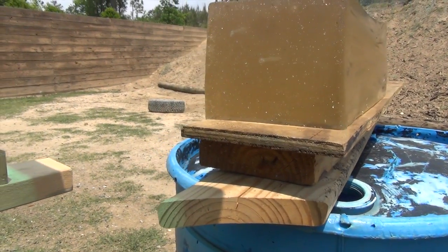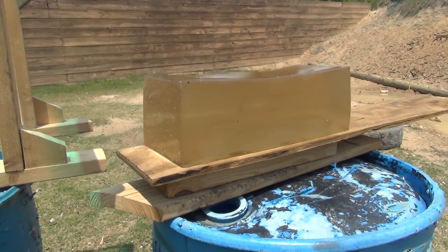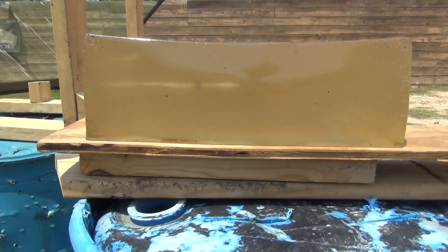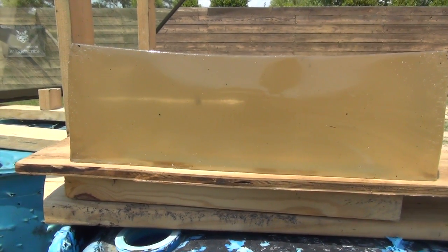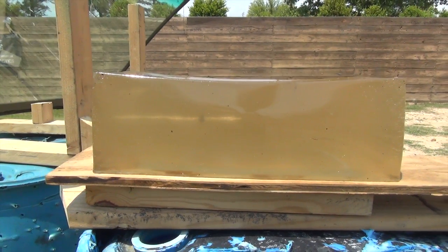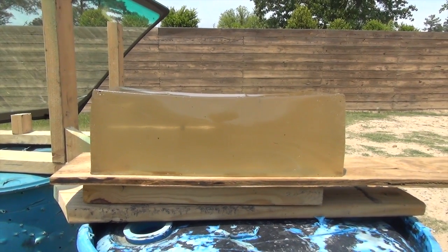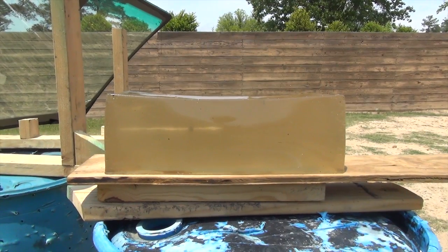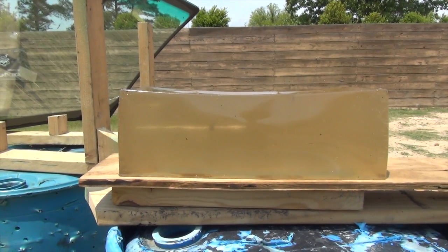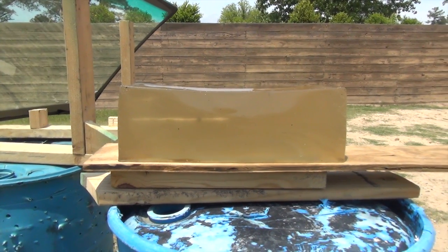We got a much better hit on the gel block, and it went straight through. And it looks like sometimes that happens because the gel is elastic. Looks like the bullet actually bounced back a couple inches. That's a full 8.5 inches of penetration, I guess, into the gel block. That's pretty cool. I'm gonna have to dig in there and get that bullet.